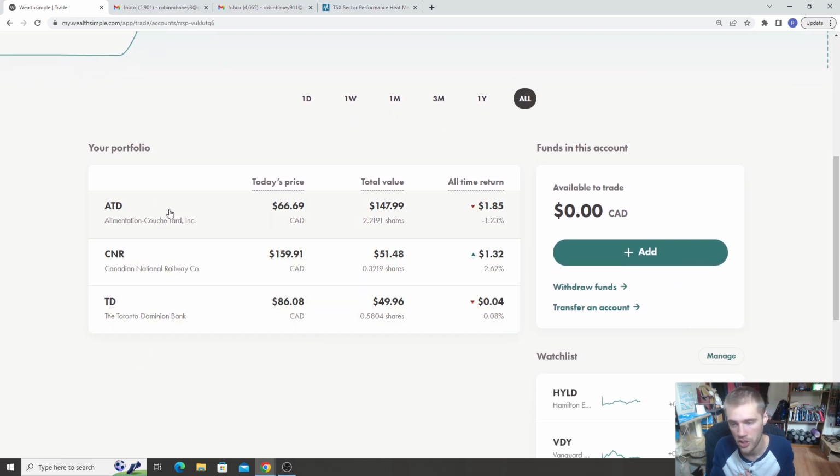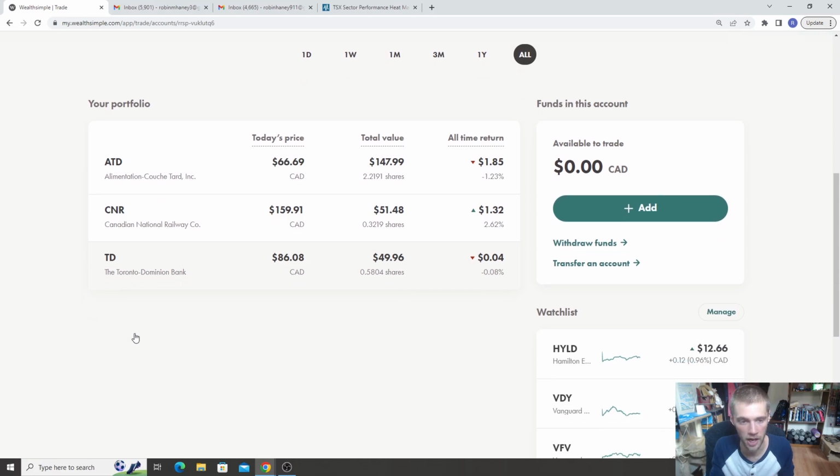We have Alimentation Couche-Tard, CNR, and then TD. ATD is down a little bit, negative 1.23%. CNR is up 2.62%, and TD Bank is about 0% here. So our stocks are about even, some up, some down.